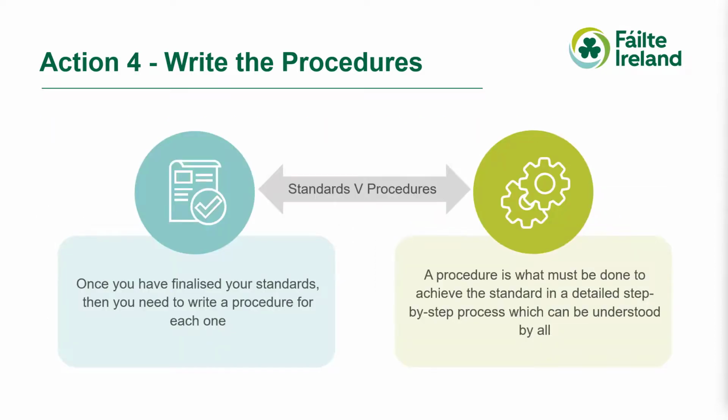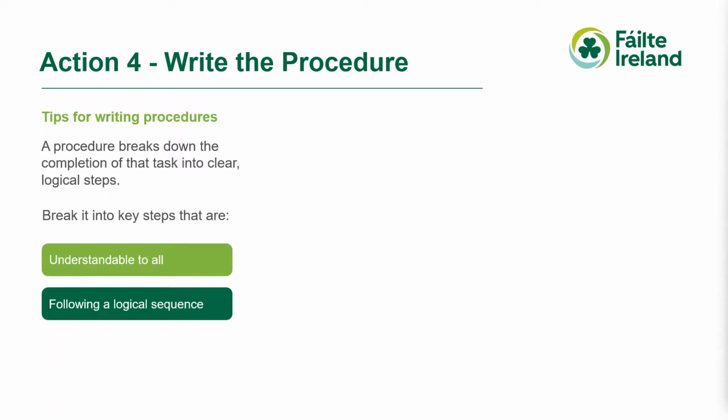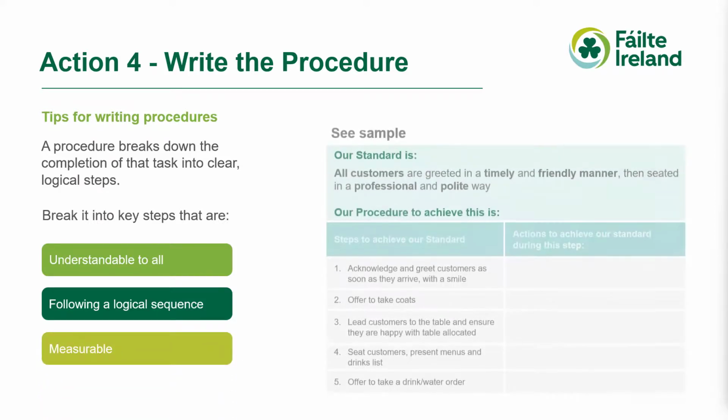If a standard is an outcome, then what is the procedure? A procedure is what must be done to achieve the standard in a detailed step-by-step process which can be understood by all. For every standard you identify, you will need to write the procedure to achieve that standard. A procedure breaks down the completion of that task into clear, logical steps that are understandable to all, following a logical sequence, and measurable. Let's look at an example.